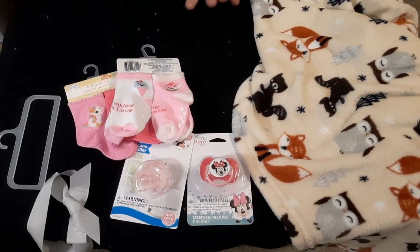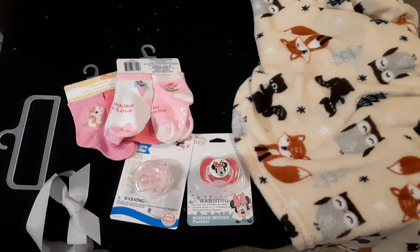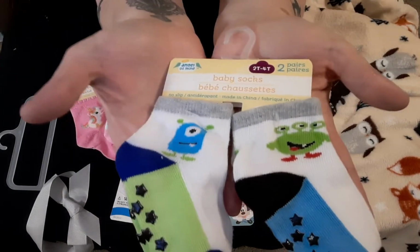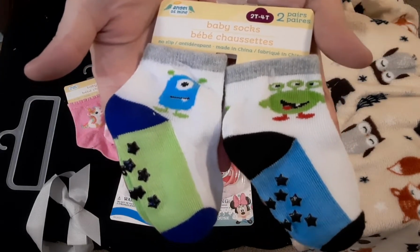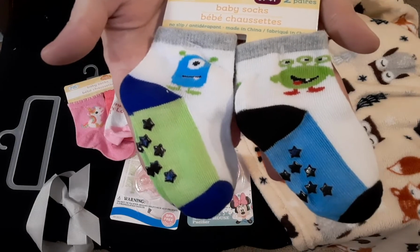And these are my favorite ones I got. Oh my gosh. Okay. You guys ready to see these? Just to get this out of the way, they're Angel of Mine, and they're also 2 to 4T, so I don't have to explain anything else. And look how cute these are. These are the only ones I saw. I want to get more.